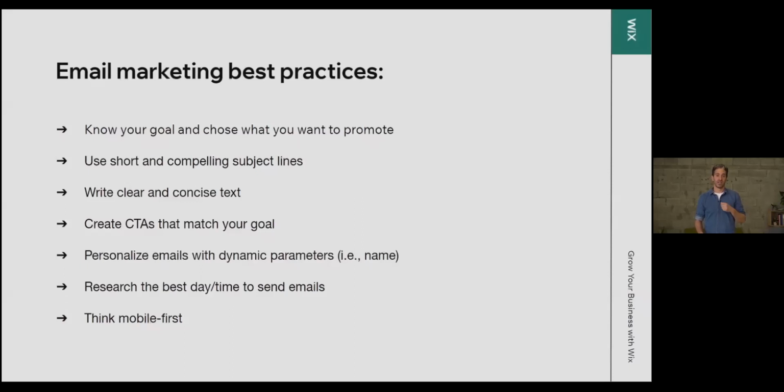If you write some long, complicated text, they're not likely to open the email. You need to write in a clear and very concise way. Again, the attention span of users is not very high, and if you're not very precise about what you want, they're probably going to bounce. It's also important to create clear CTAs for what you want your users to do. We see a lot of users that don't add this, and then how would the users perform the action you want them to perform?